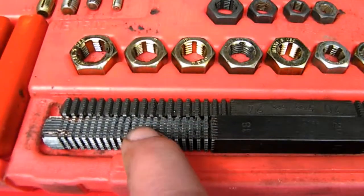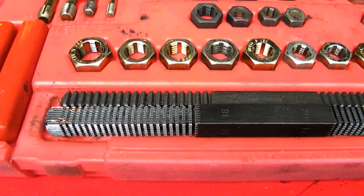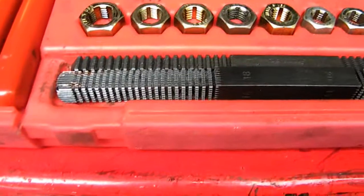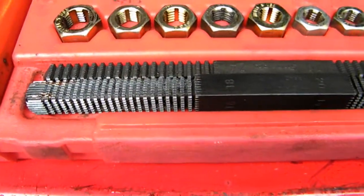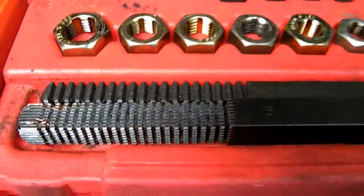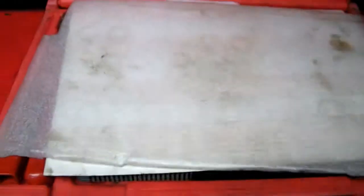These are thread files. You've got a real big thread that you just want to clean up. It's been knocked by something, dented by something. You just use these as a file and clean up the threads. Brilliant bit of kit. Not that expensive now, even though that was Snap-on, like £50. It's expensive, but unfortunately in a trade you've got to spend that sort of money.